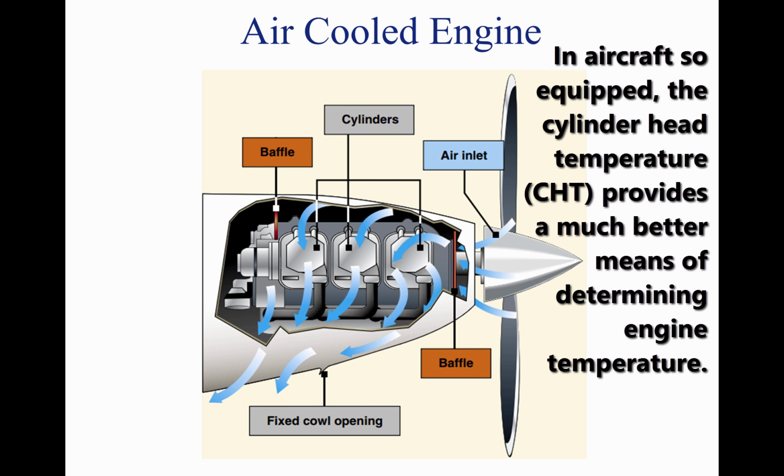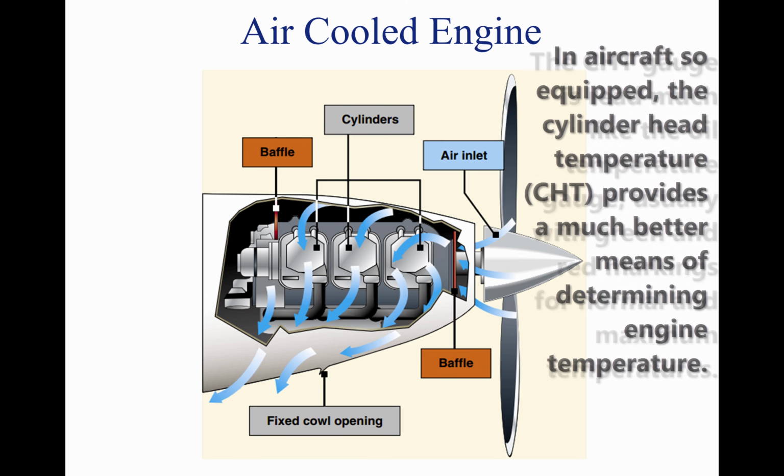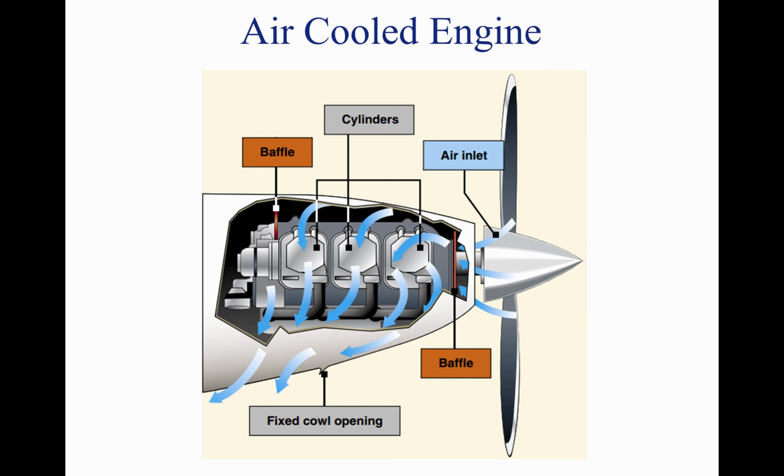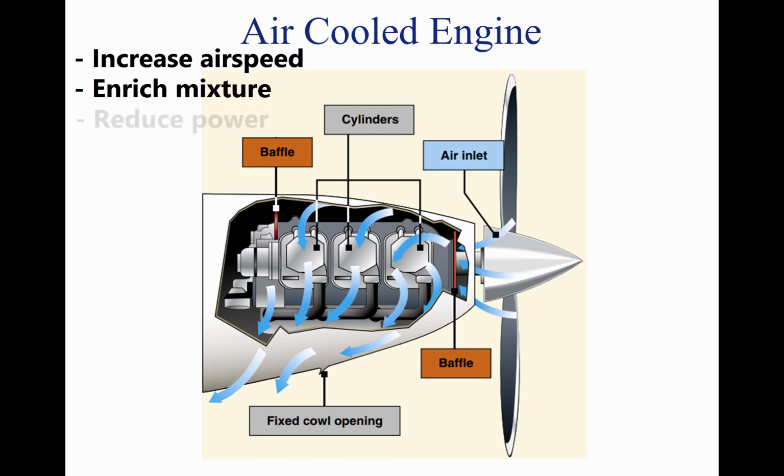Most aircraft are equipped with a cylinder head temperature gauge, which indicates a direct and immediate cylinder temperature change. This instrument is calibrated in degrees Celsius or Fahrenheit and is usually color-coded with a green arc to indicate the normal operating range. A red line on the instrument indicates maximum allowable cylinder head temperature. To avoid excessive cylinder head temperatures, increase airspeed, enrich the mixture, and/or reduce power. Any of these procedures help to reduce the engine temperature.